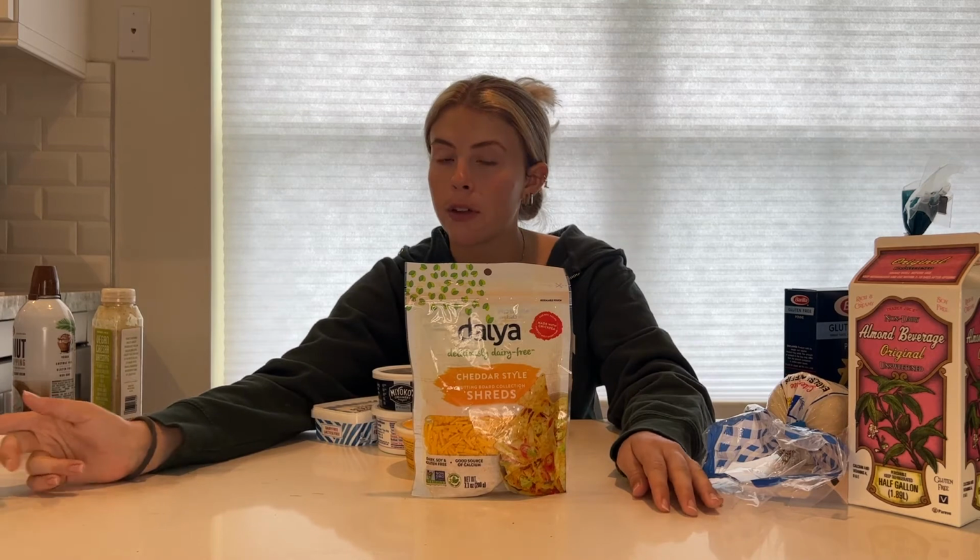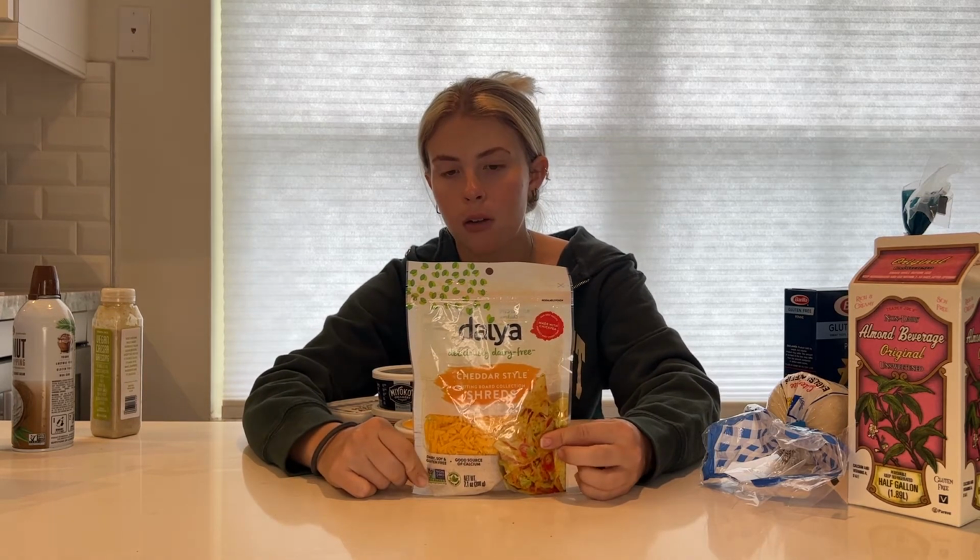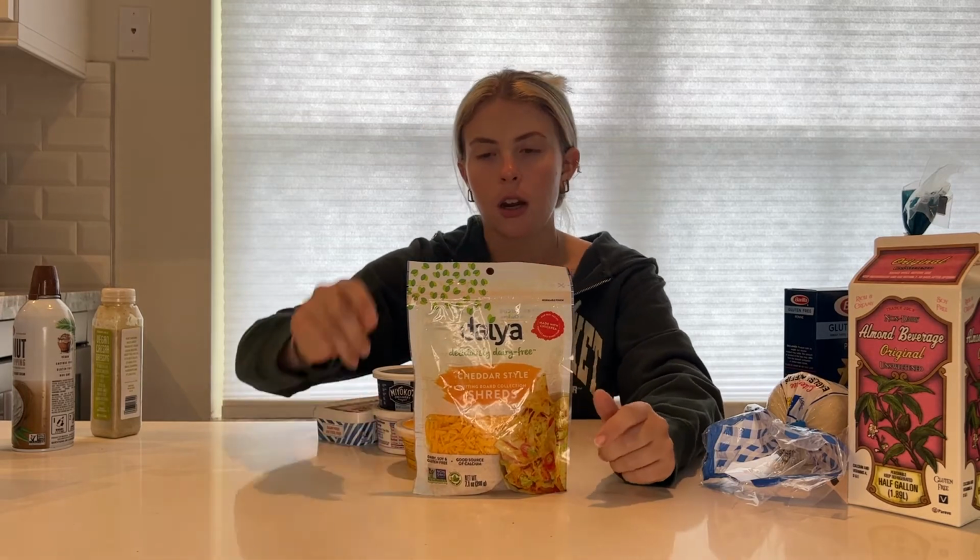Next, we have Daiya. Daiya is a super popular brand among vegan cheeses. They have all sorts of flavors. They have sliced cheese. They do have mozzarella cheese, but I prefer the other one. This is their cheddar. We make a lot of chili in my family. There's a vegan chili recipe that maybe I will share on this channel. But this is great for going in chilies. It melts down nicely, and it doesn't taste too fake. It's hard to find good cheddar that is vegan, but this one I have found has a nice mild taste but still kind of tastes like cheddar.